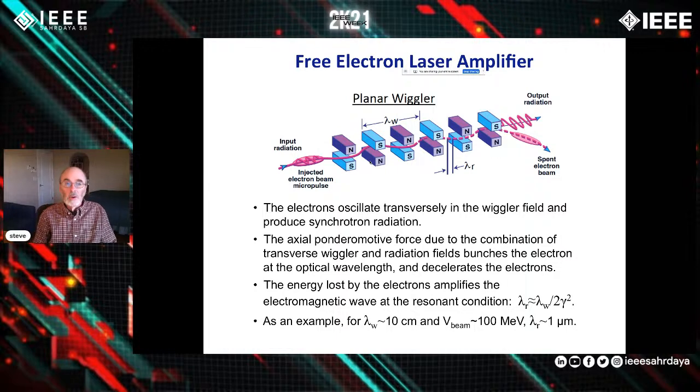So to begin with, I'm sure everyone has heard the term free electron laser, and perhaps most of you know what it is, but I'll assume to begin with that you don't. This is the diagram of the essential parts of a free electron laser. In this case, I'm illustrating an amplifier rather than an oscillator. It starts with input radiation going into the device and comes out with amplified output radiation at the far end. It also includes an injected electron beam.